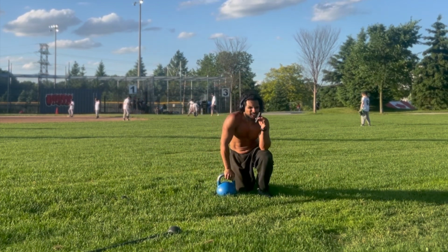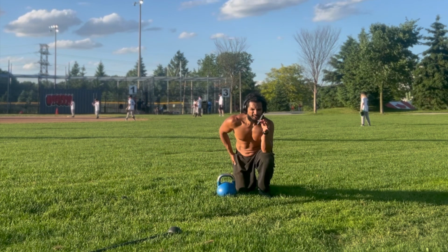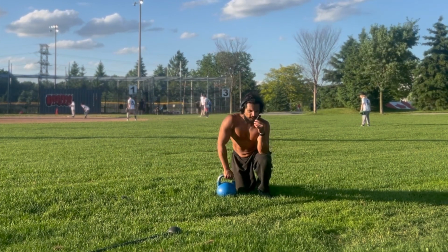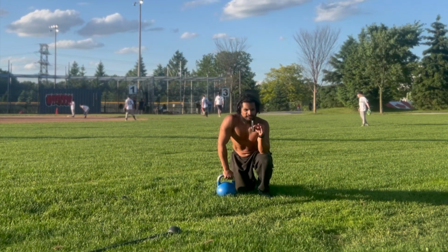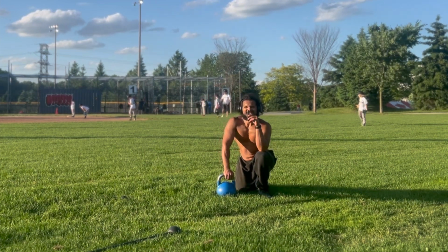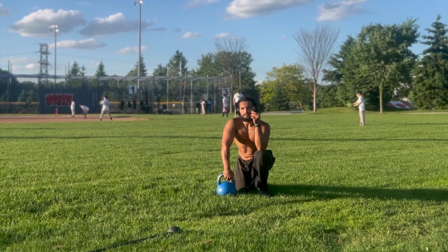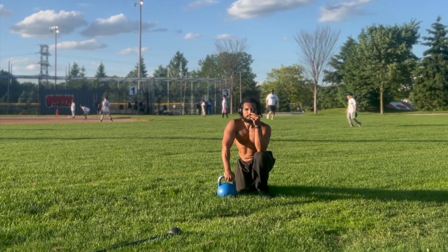With that move, I'm really able to feel the thrust on one glute at a time. So yeah, it's a good way to isolate and make sure that you're thrusting evenly with either glute. But yeah, I'm gonna do this for a bit.